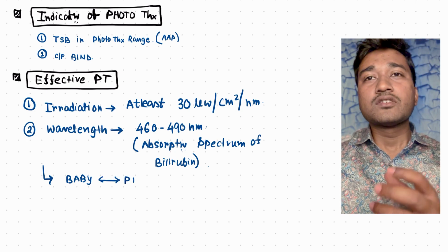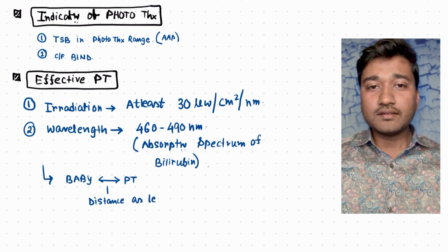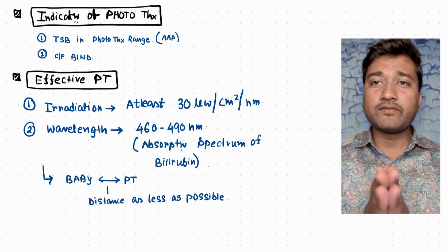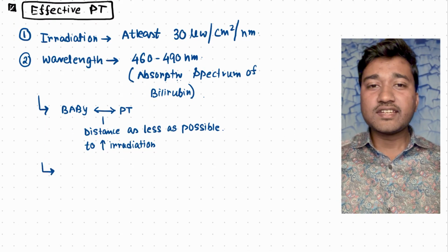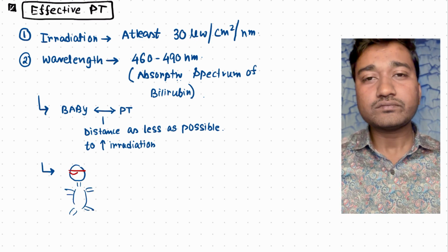Now the baby is getting phototherapy, and remember one thing: the distance should be as minimal as possible, therefore increasing the exposure of this light. The distance should be as small as possible to increase the irradiation.